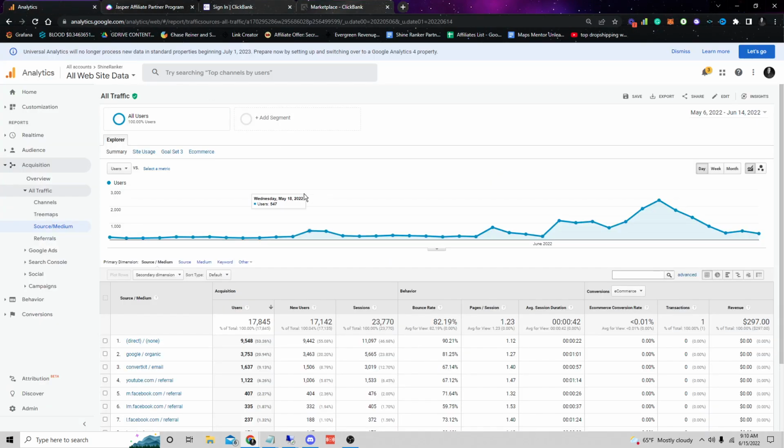Let me actually show you some of the results that I got from this method. This is a website that I was promoting that got around 100 to 200 visits a day before I started implementing this. And then you can see here, after I started using bots, I was getting 1,000 all the way up to 2,000 visits a day with this method.